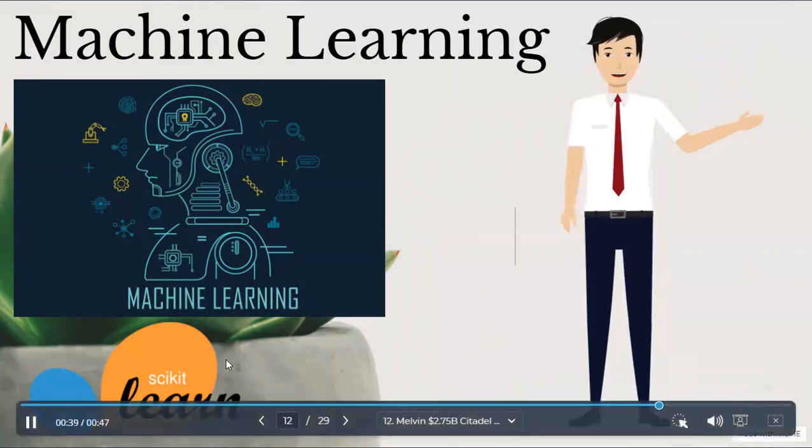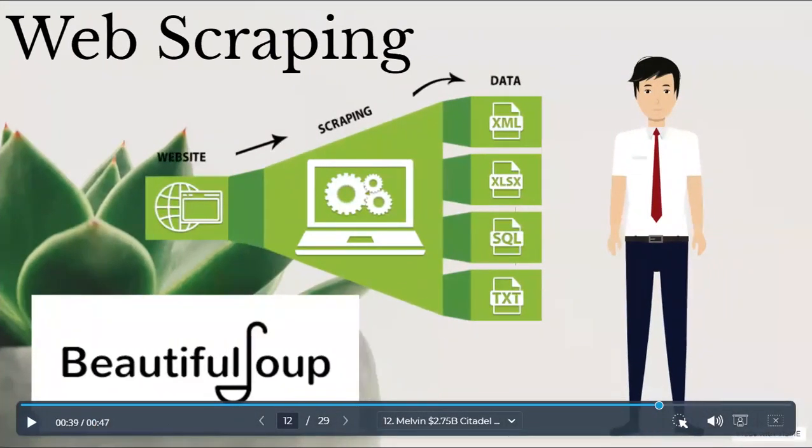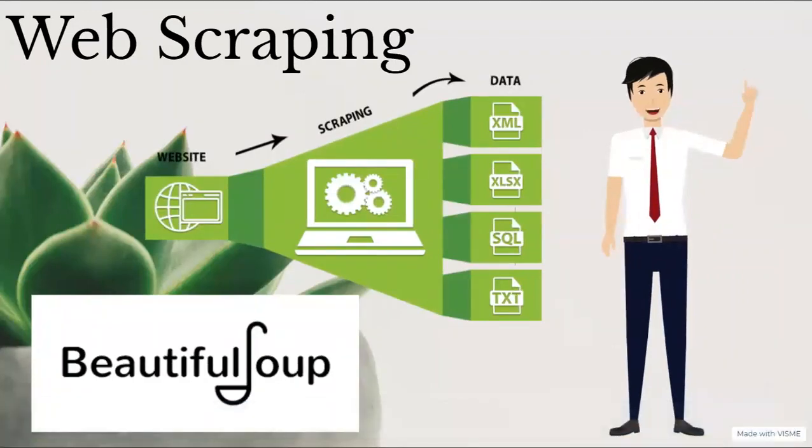One way to get data to use for your project is to perform web scraping, which is data scraping used for extracting data from websites. I've used the Beautiful Soup library in Python to perform web scraping. Beautiful Soup is a Python library for pulling data out of HTML and XML files.